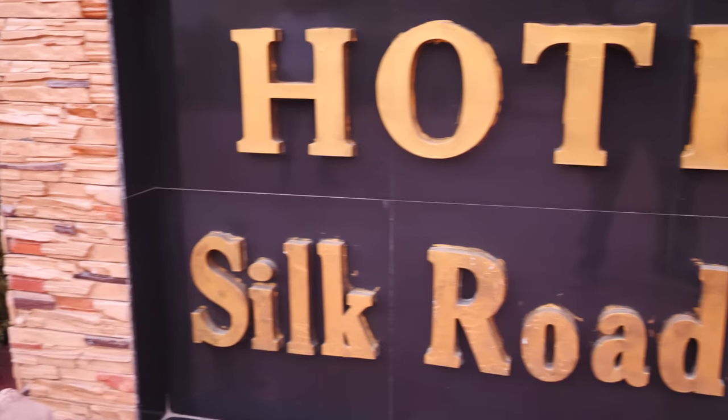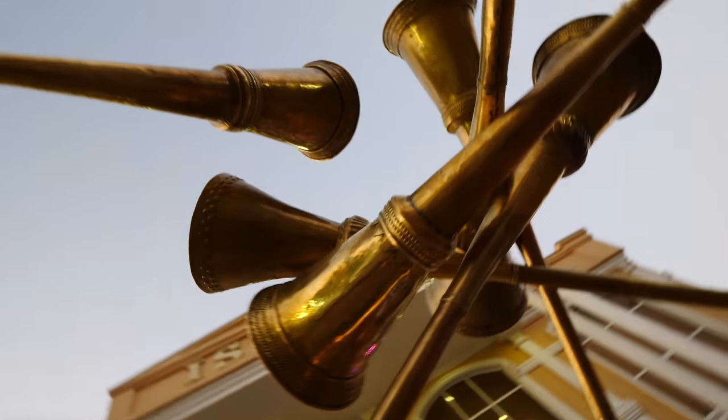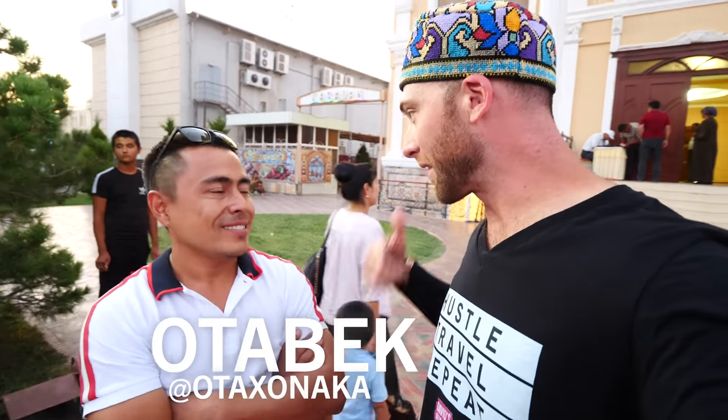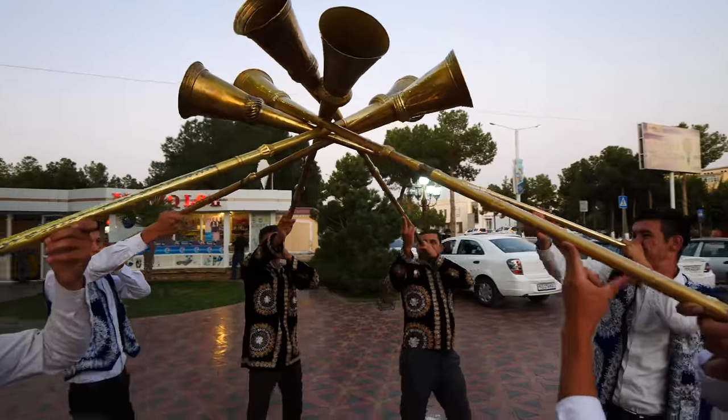So basically we're here next to my hotel, Silk Word Hotel, and out of nowhere there's a wedding, and these guys are the band, right? Yeah, mostly they're greeting the guests. Okay, yeah, because this happened to us when we went to Samarkand and Khiva, everywhere we'd get to, there were people like this, greeting.